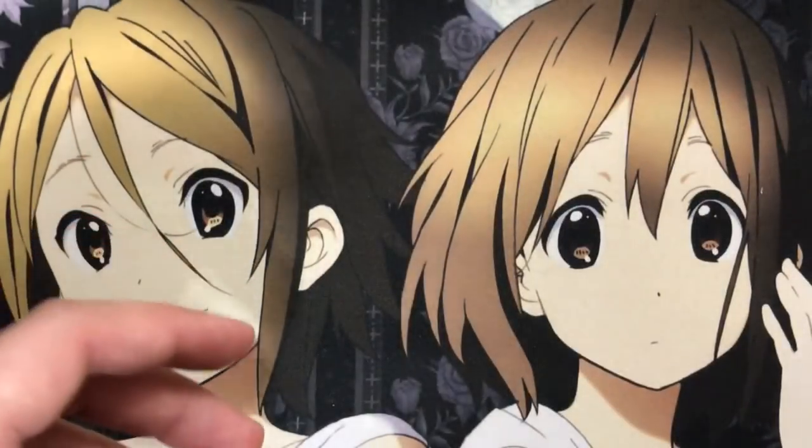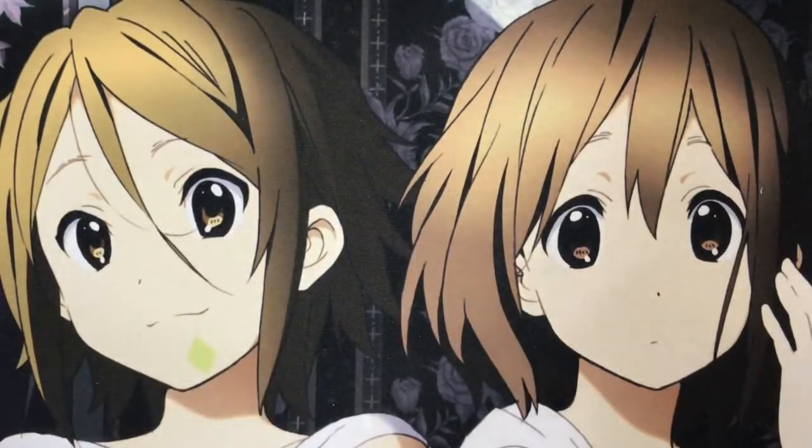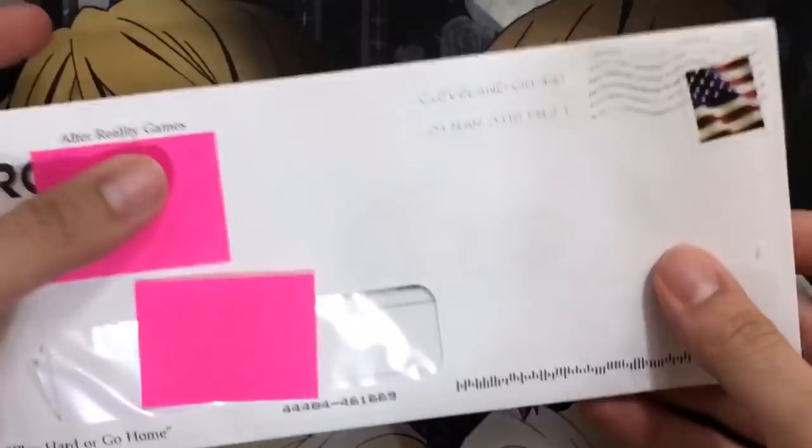Picked up a good amount of mail today that I saved up for you guys to open up and see what I got. A lot of them are trades. Got a couple of envelopes of cards I'm ordering for deck profiles and whatnot. So let's go ahead and jump right in. We'll go straight from the pile.